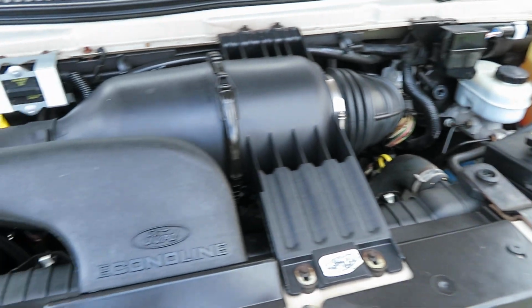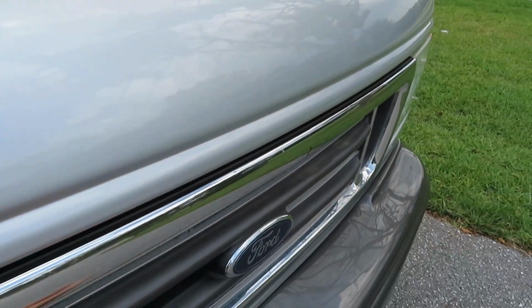See, under the hood is very nice. Sorry for the delay there. I was just fooling around with the hood latch trying to get that open. There's nothing wrong with it. I was just getting in there and getting it.